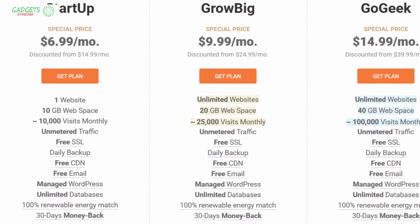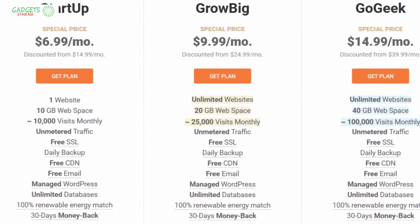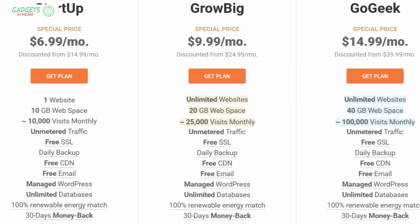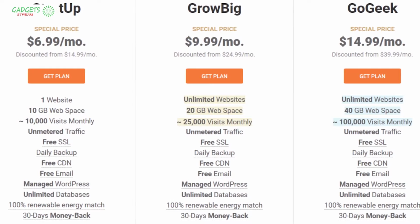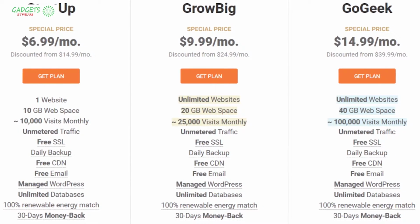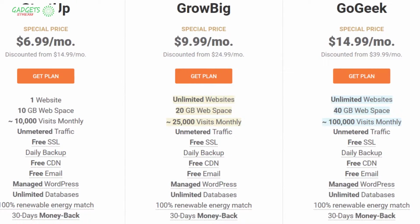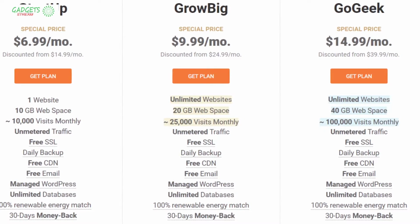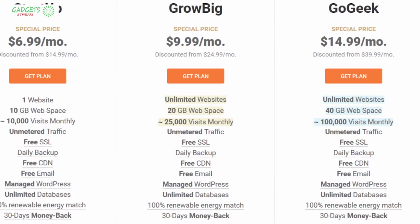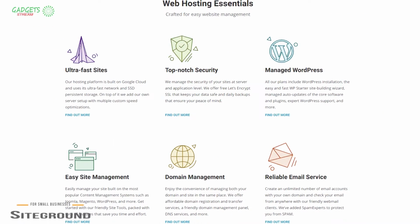If you have multiple sites that need hosting, then the Grow Big group lets you store more than one website, using up to 20 gigabytes of space. You'll have access to their staging tool and their on-demand backup system, as well as a caching system for speeding up the delivery of static content. If that isn't enough, their Go Geek group offers 40 gigabytes of space, better performing servers, plus this plan gives you access to pre-installed Git repositories. It also comes with support for white label hosting, something that agencies and resellers will appreciate.